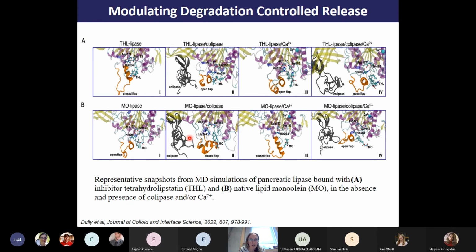So Cheyenne, who is a research fellow with Damien Thompson, did some very nice molecular dynamic simulations, and he took into account that in the body you have your lipase. So the top row here is the lipase inhibitor interacting with the lipase. The bottom row here is the monoolein lipid interacting with the lipase. But then he also factored in that you'll have another protein, colipase, which interacts with the flap.